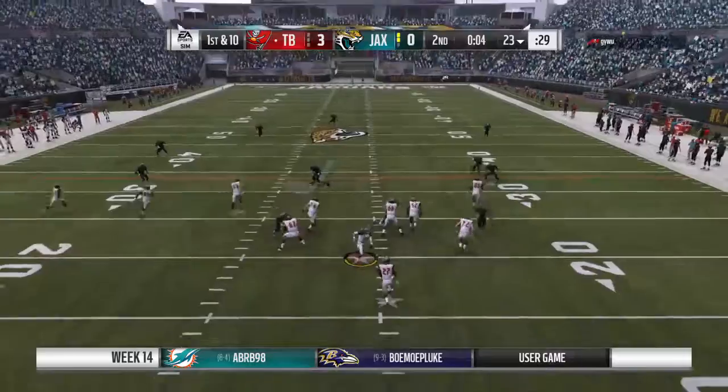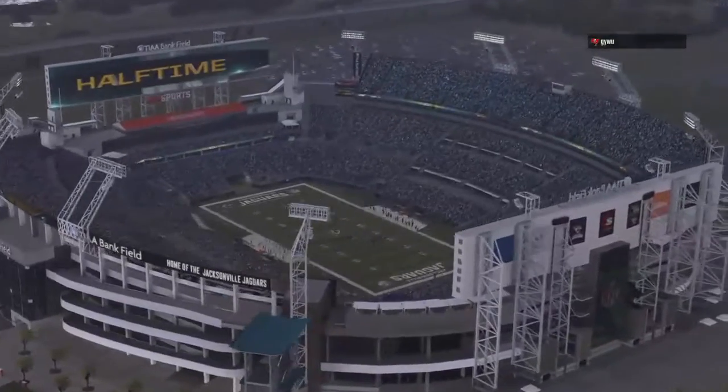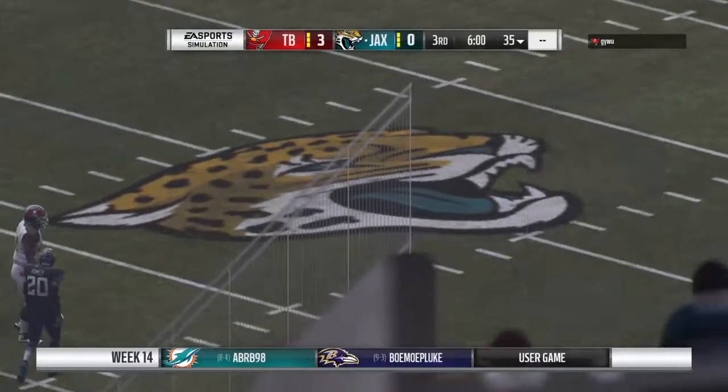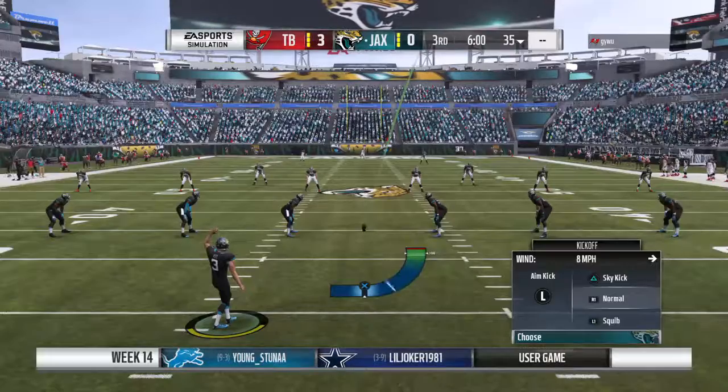Right back to him on first down, and a nice run past the 30-yard line there. So we have reached halftime here with the visiting Buccaneers out on top, as we now go downstate to Orlando and check in with Jonathan Coachman with our EA Sports Halftime Report.